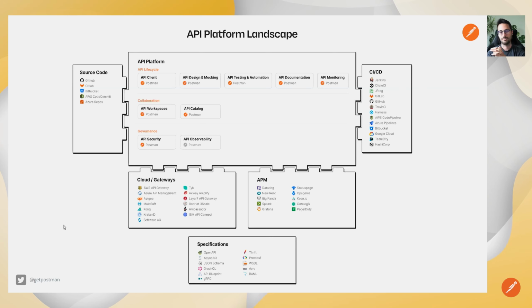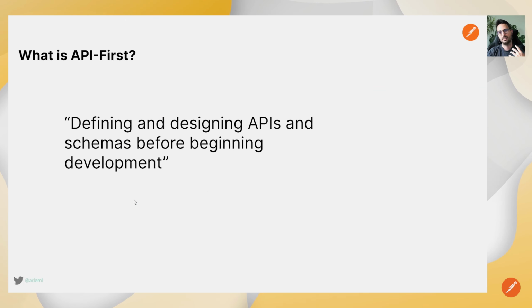But with that said, let's jump into the next thing, which is API first. For those of you who are not familiar with API first, we define API first as defining and designing APIs and schemas before beginning development. So it's not starting to code and then putting an API on top of your code.